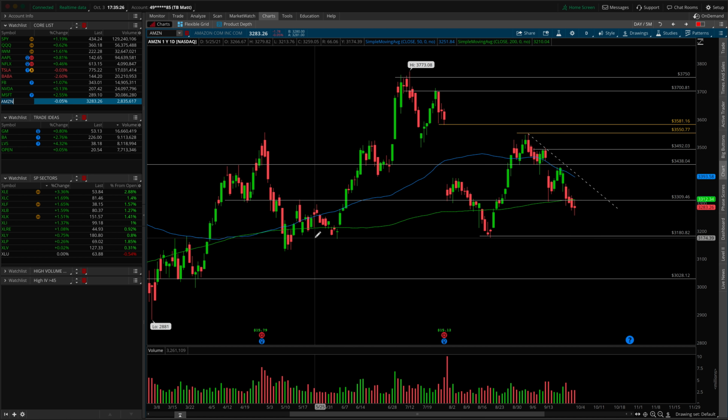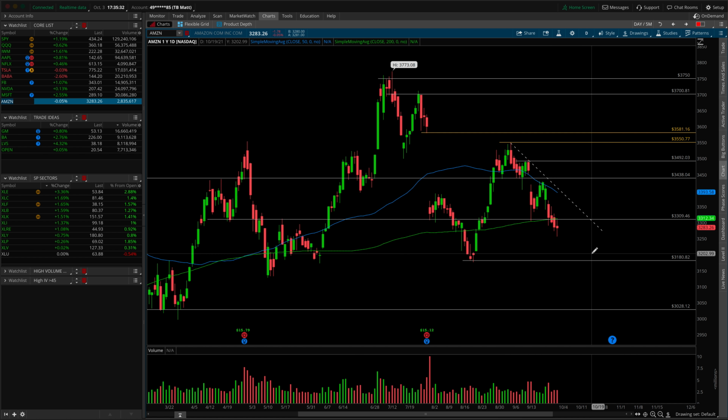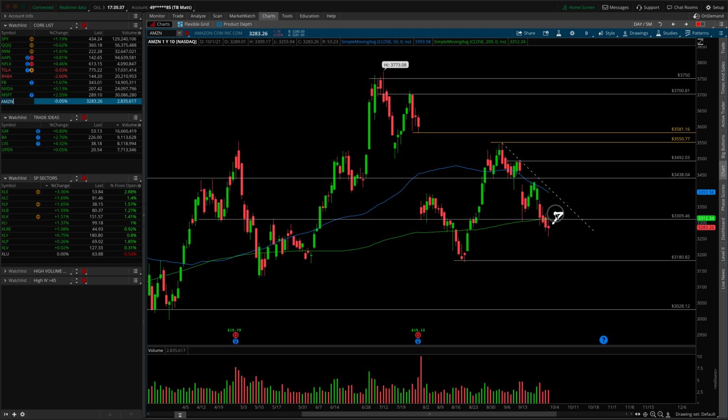That would also coincide with the break of this prior area in here. Really, the next shelf is at 3028. So be careful to the downside if that does develop. But again, based on what we've seen here, I would argue that it wouldn't be unreasonable for a little bit of a dead cat into the resistance trend line as mentioned.